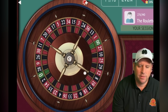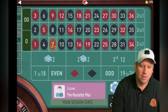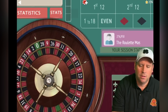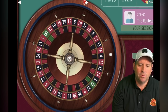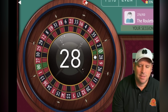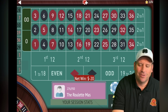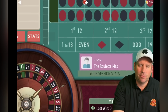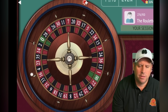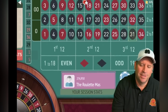All right. That is a 7 red. That's a win. Let's rebet. And we're spinning again. Let's see what we get. That's a loss. That would have been a loss with that 0 or that 28 that were right there next to each other. And now we're going to spin without betting. And let's see what we get. That saved us again. You see how that works?